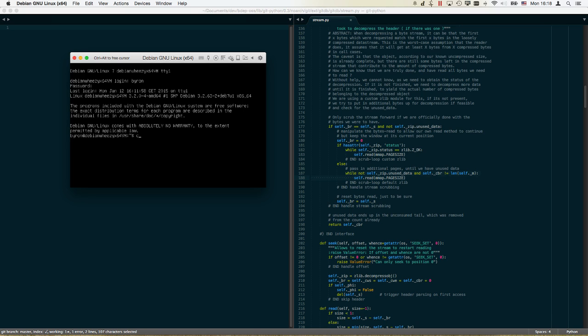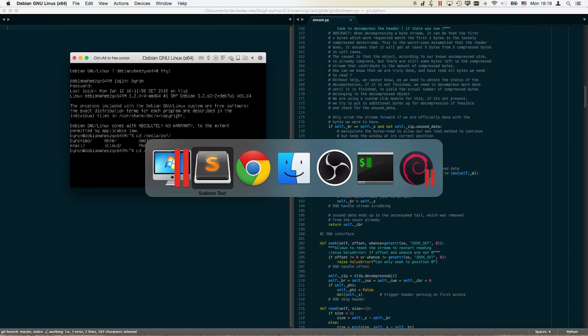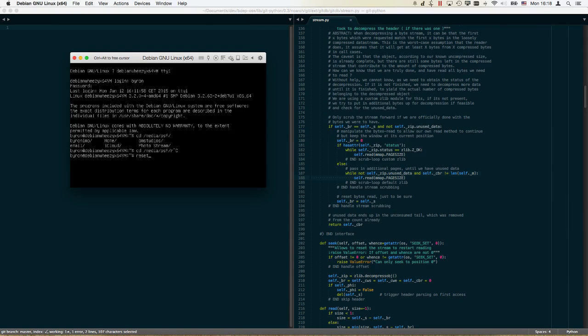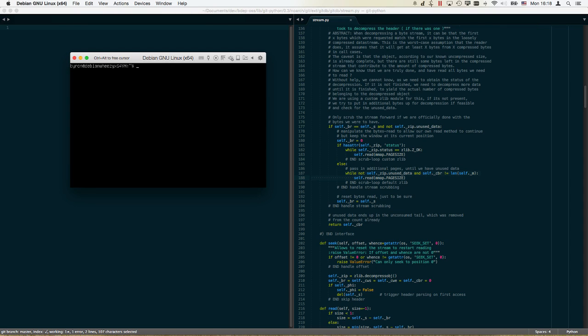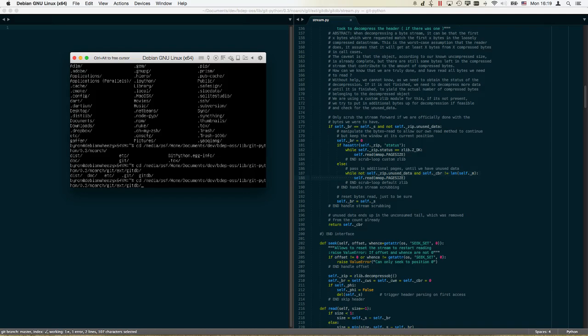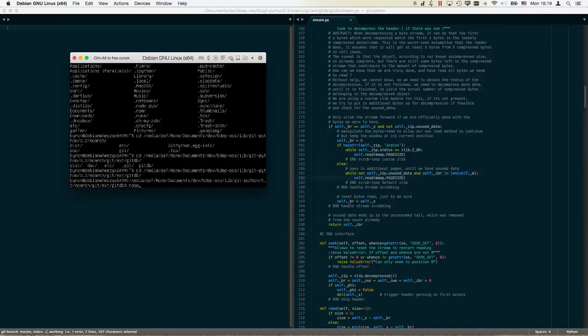So in theory, we have media PSF, and there we have all our stuff. Oh, really? I think I should not have this thing mounted. Sorry for that. And let's try again. Home, documents, dev, bdeb, OSS, lib, git-python, 03, no arg, git ext, gitdb. And there we are. I don't have nose test yet.